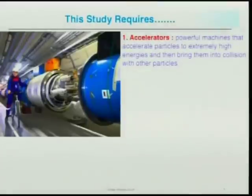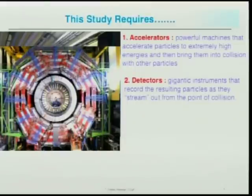This study now requires accelerators, because we have to go to very high energies and smash the particles together. The higher energy, the better it is, and I'll explain why. And so these are the powerful machines that accelerate these particles to very high energies. Then we need detectors to detect the particles that come out of the collisions. So these are gigantic instruments. You can see the CMS detector some years ago. Inside that ring there are some people standing, and you can then get the scale of this instrument.